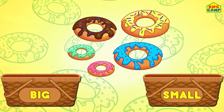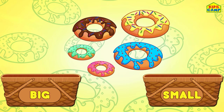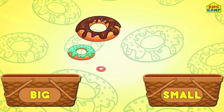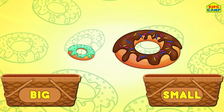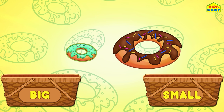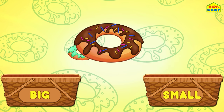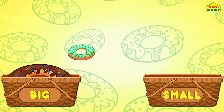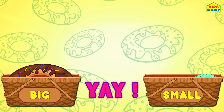Wow! Donuts! Yummy! I love them! Let's sort them according to their sizes. This chocolate donut looks bigger than this one. That's right. The bigger donut goes into the basket labeled big. That's right. And the small donut goes into the basket labeled small. Yay!